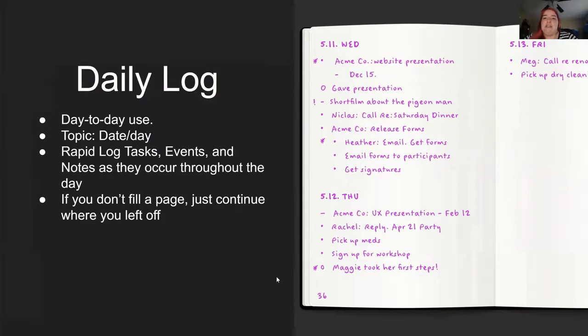Next is the daily log. The daily log is the one that you're going to use the most often. This is just the day-to-day use kind of stuff. As the topic, we usually will put the date and the day. This is where you're really going to be rapid logging tasks, events, notes, any of that kind of stuff, just as it comes up throughout the day. If you don't fill a page, you can see on this example, they got halfway through the page for one day. So they just started the next day right on the same page.